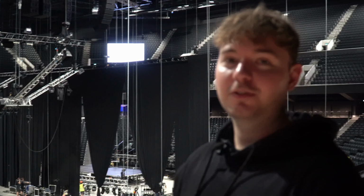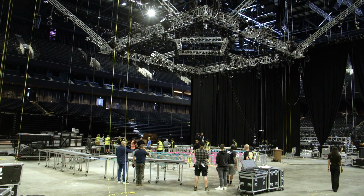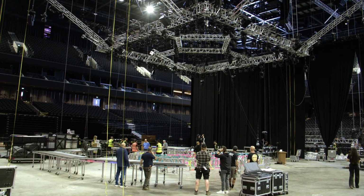When you think of the Octagon, you don't expect it to look anything like that. Almost nothing has been made yet, so it's clearly still under construction. Let's see if we can sneak down and have a look.